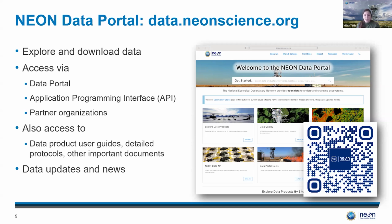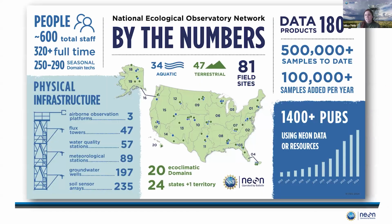Some of the data products are also available at our partner organizations. For example, our eddy covariance flux data packages are also available through the AmeriFlux website. The data portal also provides access to user guides, detailed protocols, theoretical bases, and important documentation to understand the data. As any data products are updated, that can also be found on the data portal. This figure here demonstrates NEON by the numbers.